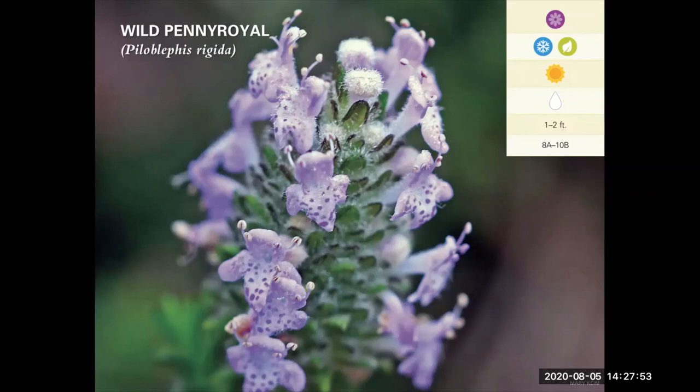The entire plant is just so aromatic, particularly if you crush or bruise it. It is, again, in the mint family, so it has this really nice minty smell, almost lemony. And you can brew a tea out of its leaves as well.